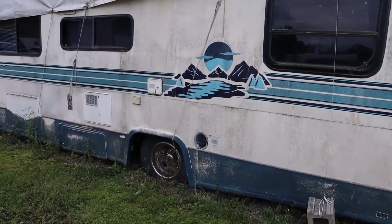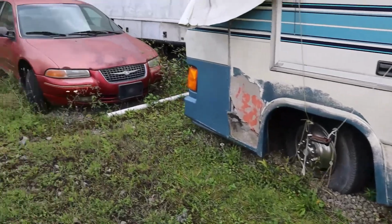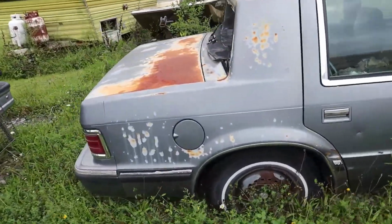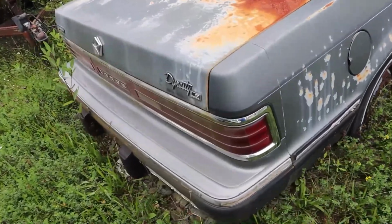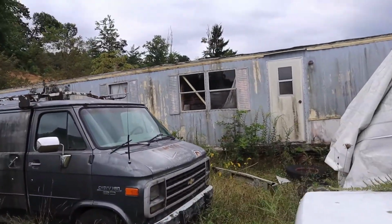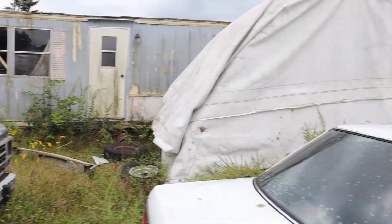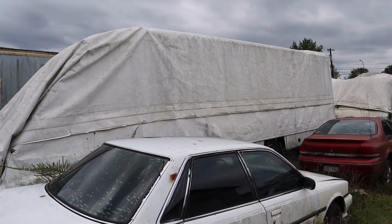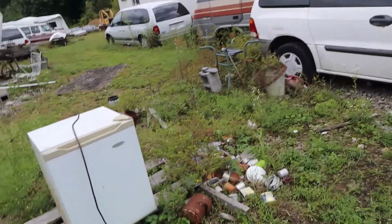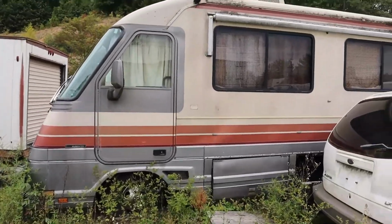This is an old motor home. It's partly covered up. I believe this is a Dodge Dynasty. Yeah. Literally an old mobile home. This is not a motor home. This is a mobile home where someone used to live. Totally covered up RV. Kind of spooky looking. Here's another RV. Old freezer. RV's kind of grown up in the weeds, with the curtains pulled.